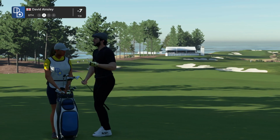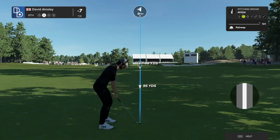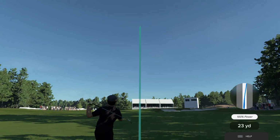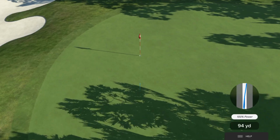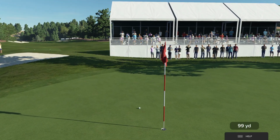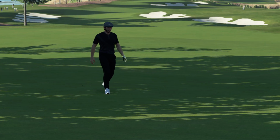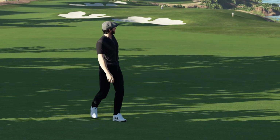That's a high caliber shot. And Henny, what are you seeing down there? Setting up from about 100 yards. Going with the pitching wedge here. Has got this thing dialed in here, looking good. Pay attention, folks. That's how you play golf.